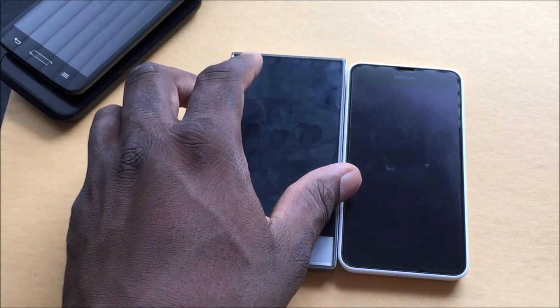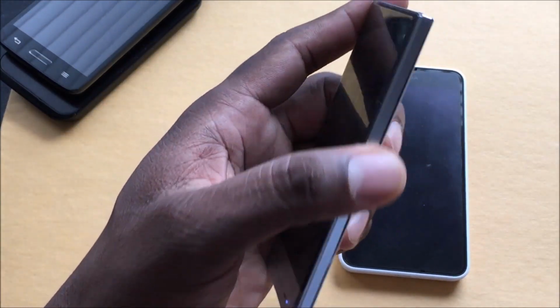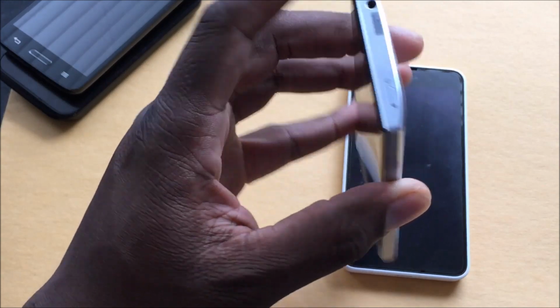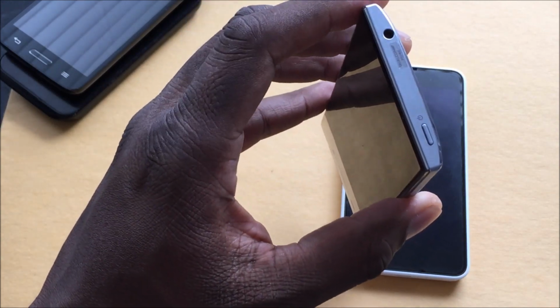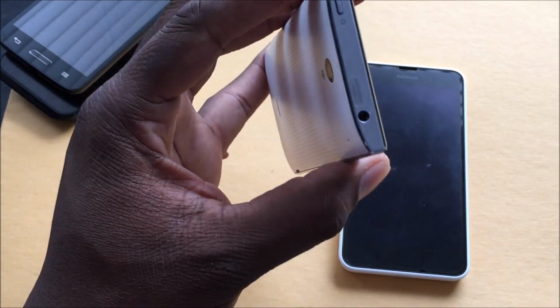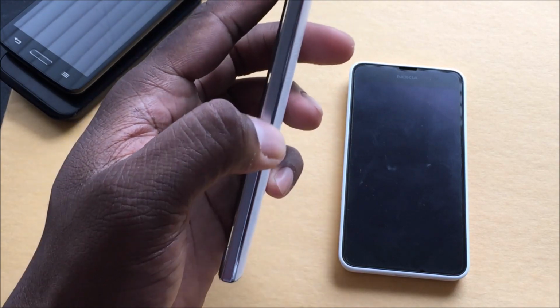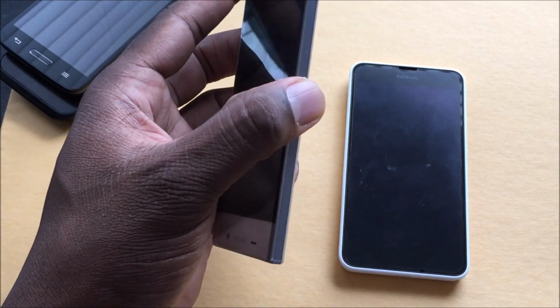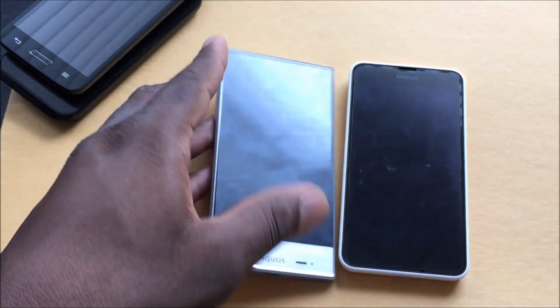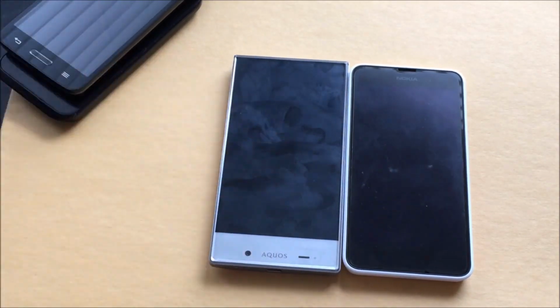But the Lumia feels much lighter than the Aquos Crystal, because there's a debate on whether or not the borders on this phone and the frame of this phone is plastic or metal. I think it's metal because I have it in hand. I don't read what's on the internet and believe everything I see. But I think these borders are metal. If someone can confirm that it's not metal, put it in the comments. I'd like to know, because I've searched everywhere and I can't find out whether this is metal or not.